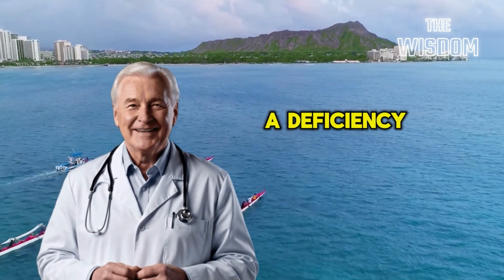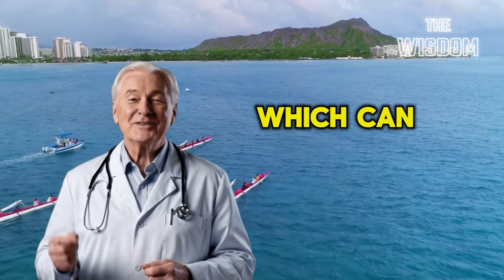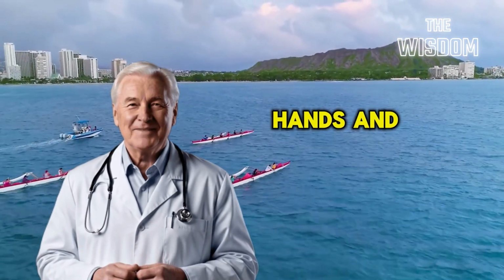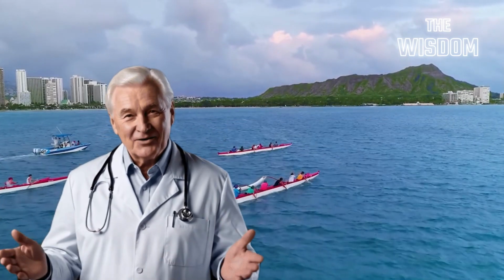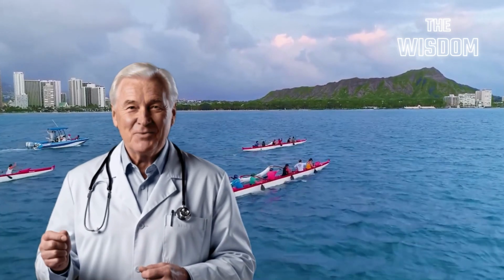A deficiency in vitamin B12 can lead to nerve damage, which can manifest as numbness or tingling or a pins and needles sensation in the hands and feet. It can also cause problems with balance and coordination, making it harder to walk safely and confidently.